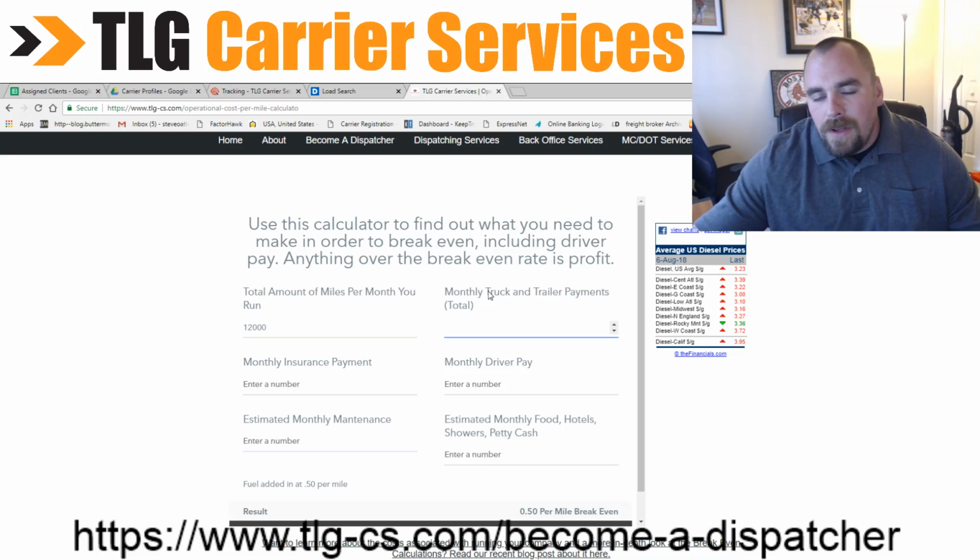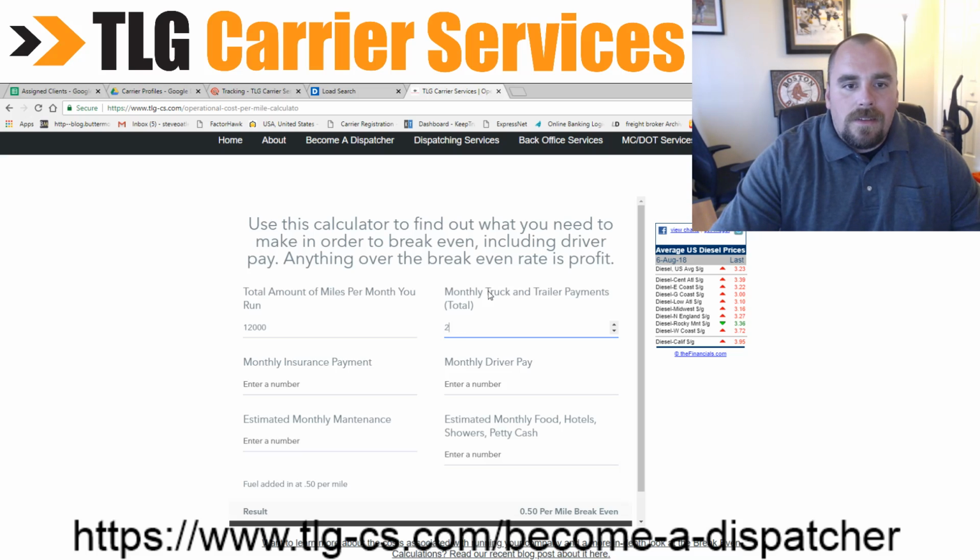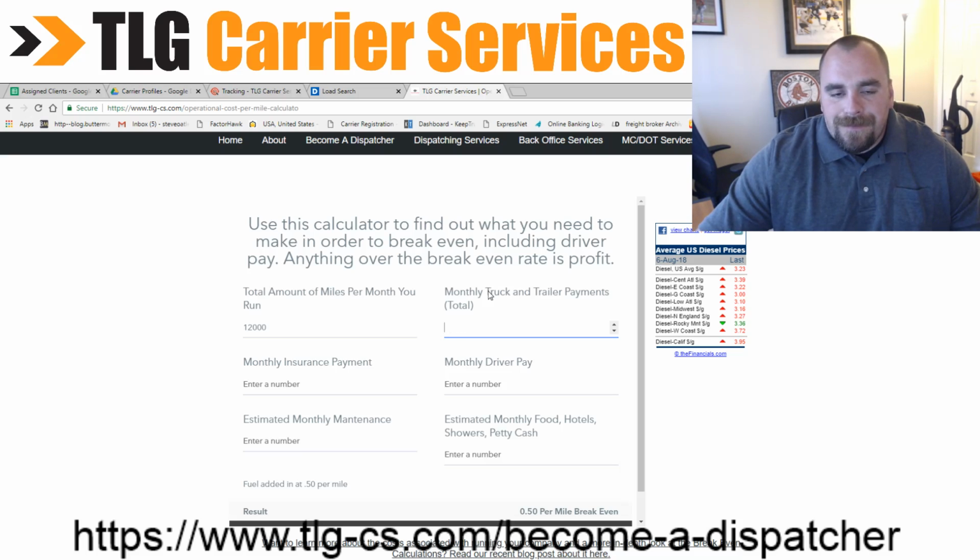You can add 36 months if it's a newer truck that you paid cash for. If you think you're only going to get 12 months of use out of it, then make it a reasonable number. Divide that, and then typically what I'll do is I'll put it in there. So if I say it's $2,000 a month for the truck, and let's say the total number is $2,750 for the truck and trailer. Monthly insurance payment, it could be crazy. I'm just going to say $1,250 just to show you.